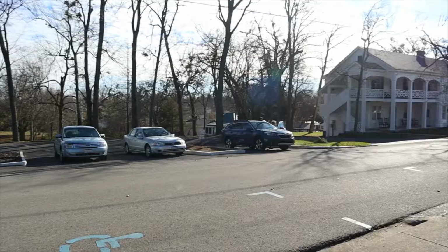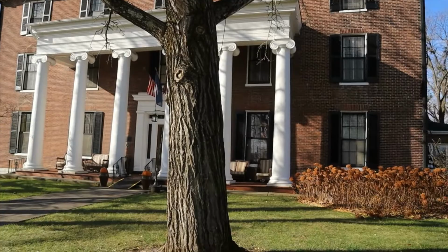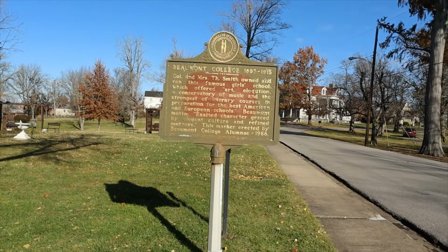And now there's a parking lot, and that over there is known as Goddard Hall. And this is Beaumont Inn. And this right here is the main building of Beaumont Inn in Harrodsburg, Kentucky, which was Beaumont College from 1895 to 1915.